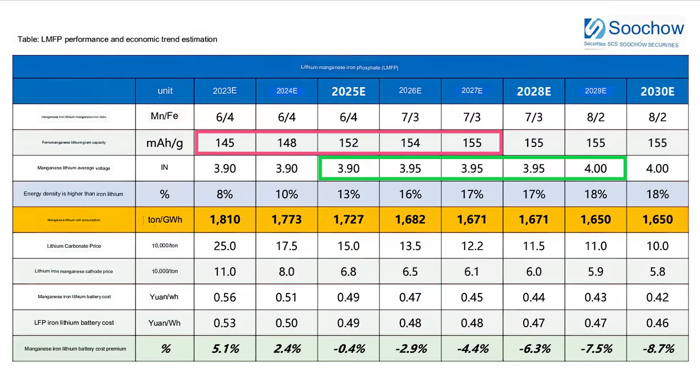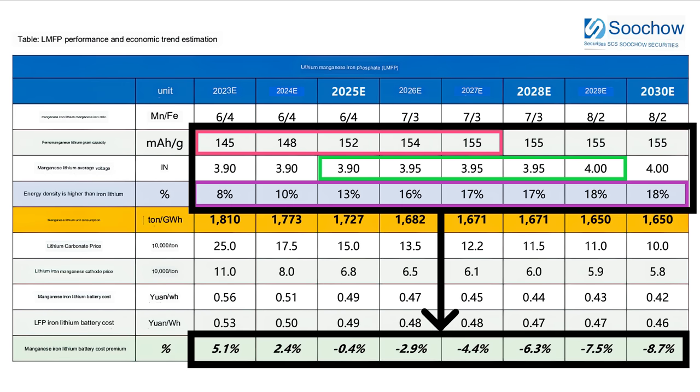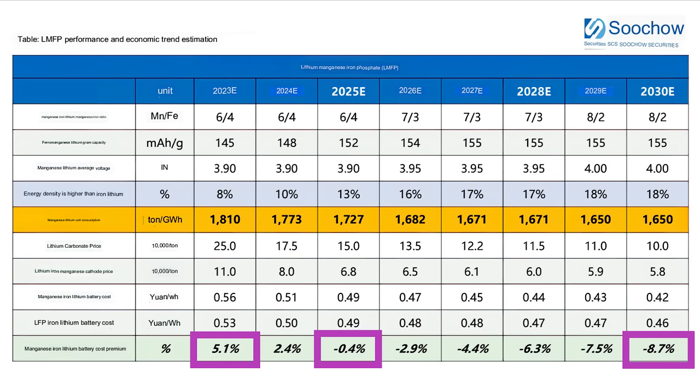Overall, after taking into account the improvements to both specific capacity and voltage, Soochow shows that the energy density of LMFP increases from 8% greater than LFP in 2023 to 18% greater in 2030. That in turn would be responsible for most of the cost improvements we see at the bottom of the table. Soochow expects LMFP batteries to cost 5.1% more than LFP in 2023, roughly break even in 2025, and then 8.7% cheaper in 2030. I'm assuming they're referring to pack-level battery cost here because LFP battery packs currently cost about $75 to produce, which aligns with the 0.56 yuan per watt-hour we see here.